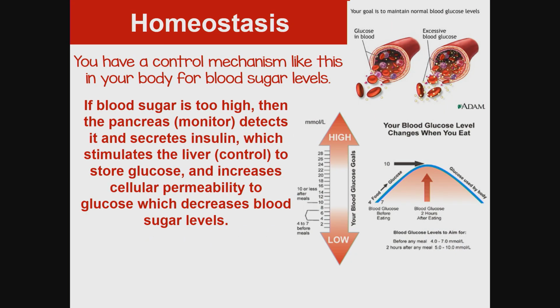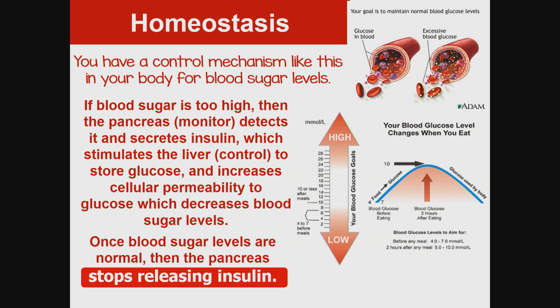You have a control mechanism like this in your body for blood sugar levels. If blood sugar is too high, then the pancreas, which is the monitor, detects it and secretes insulin, which stimulates the liver, the control, to store glucose. Insulin also increases cellular permeability to glucose, which further decreases blood sugar levels. Once blood sugar levels are normal, then the pancreas stops releasing insulin. This is a type of negative feedback.